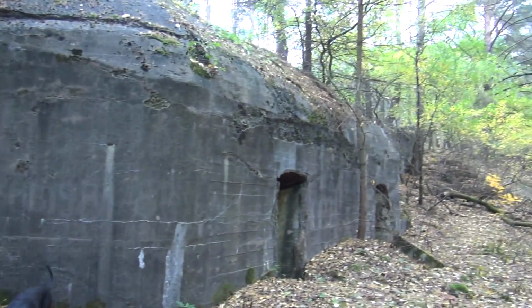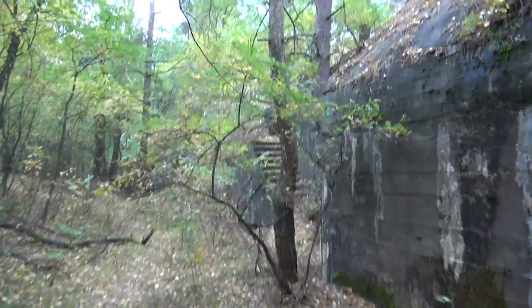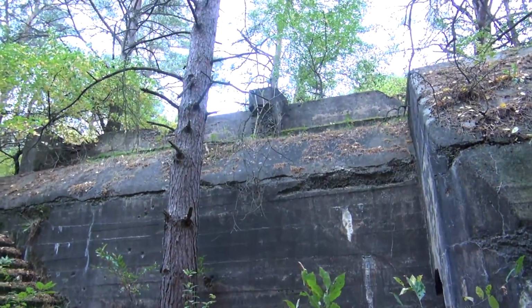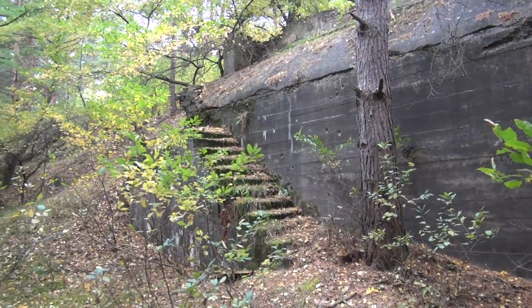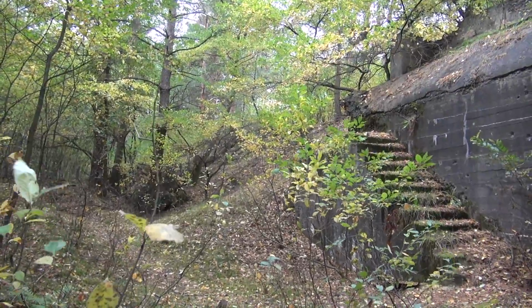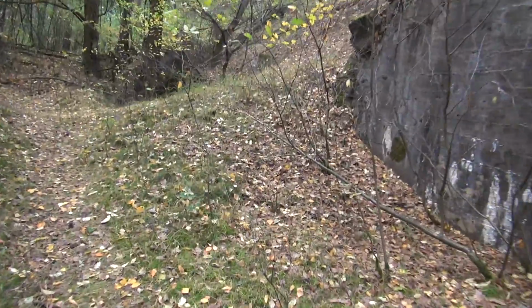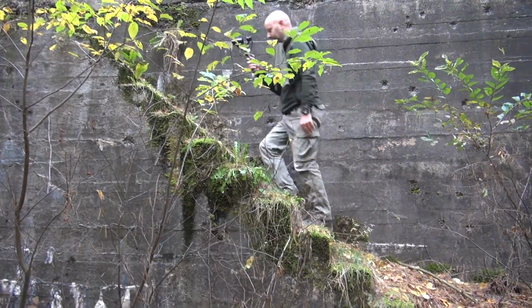Well, we're gonna go upstairs. Let's take the elevator. This is really, really detailed. They really went all out when they built this. Yeah, there's a good corner taken out too. No elevator.